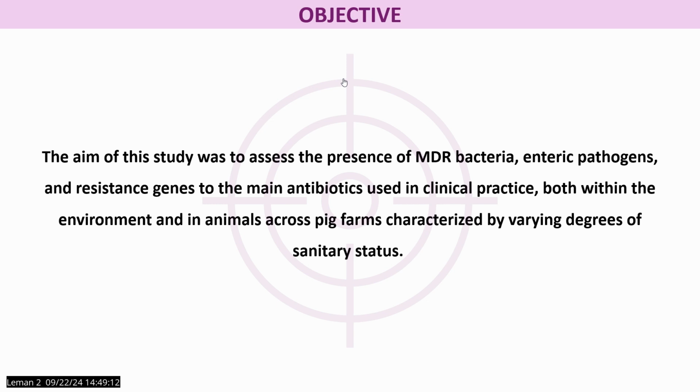So in this context, the objective of our study was to study the presence of multi-drug resistant bacteria, enteric pathogens, and their resistance genes to the main antibiotics used in clinical practice, both within the environment and the animals across pig farms, depending on their health status level.